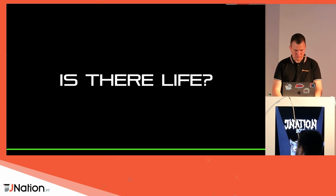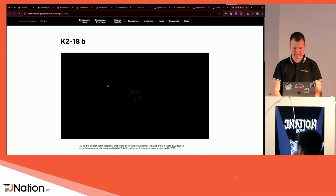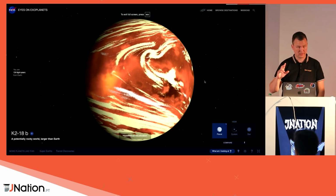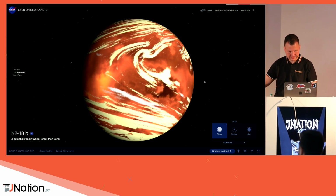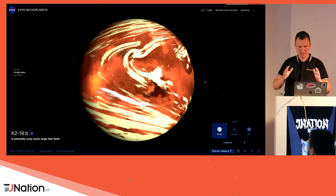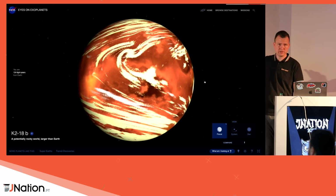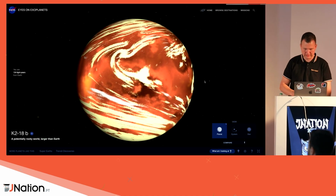And we have exoplanets. The question is, is there life? Let's travel 124 light years and check if we can find life. This is K2. It's seen by the Kepler telescope after it was destroyed and fixed again. And the 18th is the solar system, so you have a star. It's a red dwarf star, so it can be similar to the sun. And it's saying, hey, maybe it's rocky, we don't know yet. It's not up to date yet, but we can see a little bit how it looks.